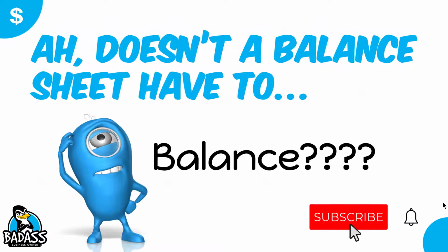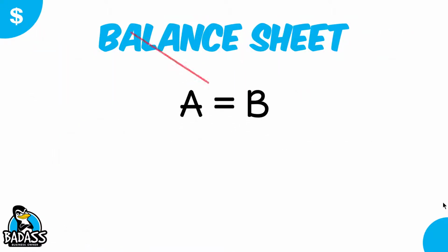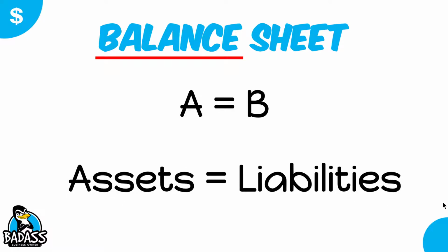But let's go back to this. We're talking about a balance sheet, and you would think a balance sheet has to balance, right? So how do they do that if in some cases you're going to have more money than you don't? So on a balance sheet, the key is A equals B, right? That's what we think of when we think balance. So in this case, we look at our assets equals our liabilities, but the reality is, even in our examples, they don't. So how on earth do you get to the part of balancing?